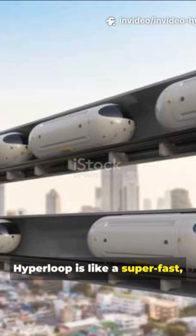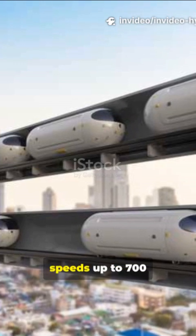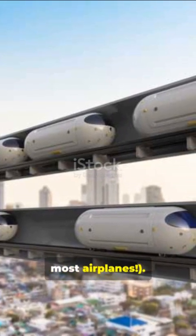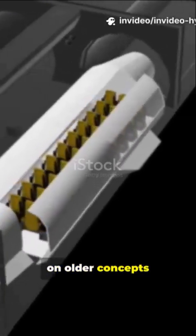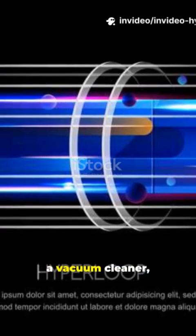Hyperloop is like a super-fast, futuristic train system that could zip people or stuff between cities at speeds up to 700 miles per hour. That's faster than most airplanes. It was first dreamed up in a big way by Elon Musk back in 2013, but the idea builds on older concepts from the 1800s. Think of it as a mix between a bullet train, a vacuum cleaner, and magnets from your science class.